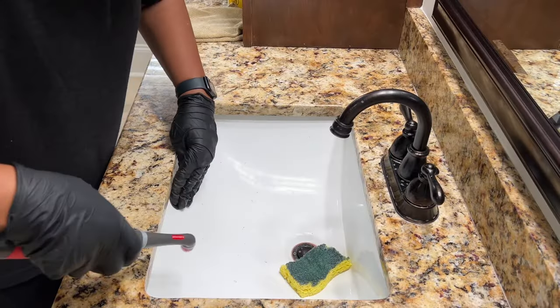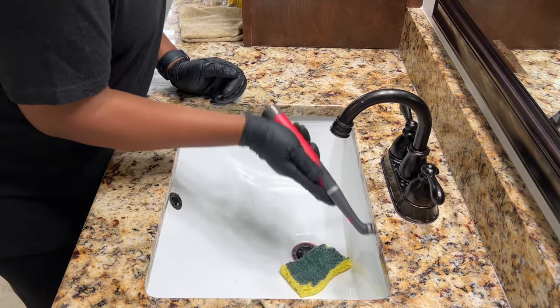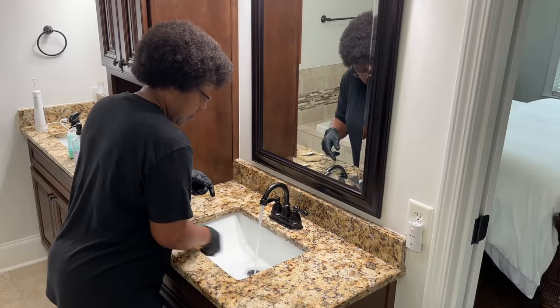When cleaning your sink, remember to clean the inside rim of the sink. You wouldn't believe the amount of gunk that gets trapped in that area.